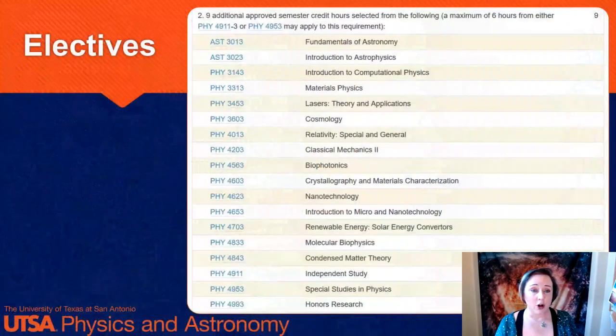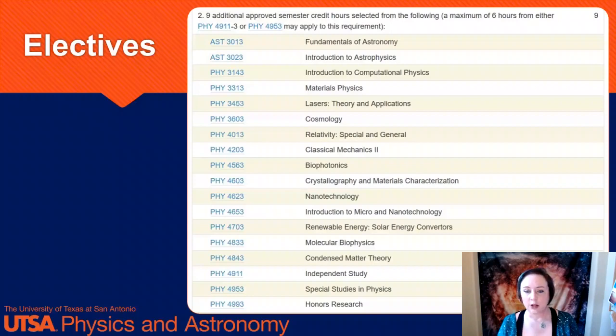So here I've got a screenshot of our catalog. This is just the section on electives. So here you can see the range, and it goes from astronomy through computational physics to general relativity to biophotonics to solar energy and so on. You'll notice at the bottom there is special studies in physics. So while this is a list of the courses that are formally available, we also offer special courses that are more specialized on specific topics within physics. You can also do research for credit, and that's the honors research project.